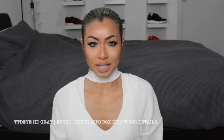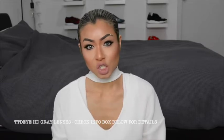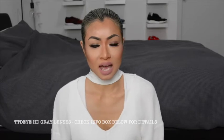Another thing that I purchased is the contact lens that I'm wearing now. It's the HD Gray from TTDeye, and they last for a year and they're like $40-something with free shipping. And it took only about a week to get to Sydney, which is where I'm from, and I think they're based in Hong Kong or something. And I love them. I've been wearing them in my photos, on Instagram videos, YouTube. Now you guys can see they just look stunning on. So if you're interested in seeing a close-up or a review, make sure you check my info box below, because I've done a review on this before I made this video.